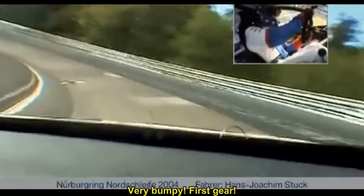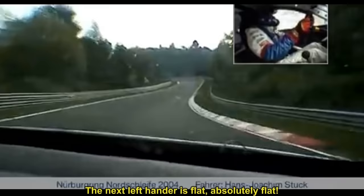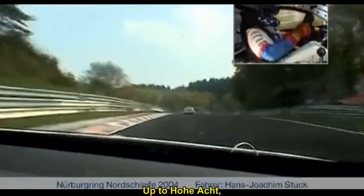Stay in the steep part. In acceleration. Second gear. Third gear. Fourth gear. The next left hander is flat. Absolutely flat. The road is tough enough. And third gear. Up to Hoya, highest part of the track.